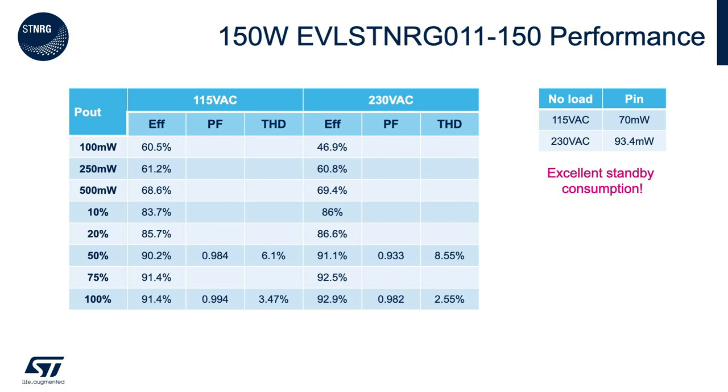As you can see in the main table, the efficiency of the board is good across the full range of output power, but the most impressive performance is at low and no load. The no-load consumption of 70 milliwatt at 115 volt AC and 93 milliwatt at 230 volt AC is really low, and it is very difficult to achieve with any other digital controllers.